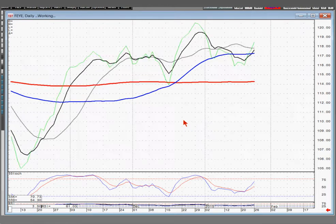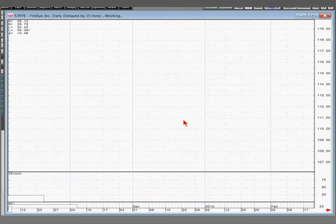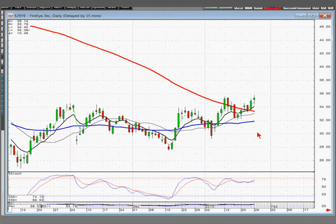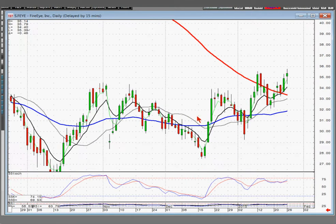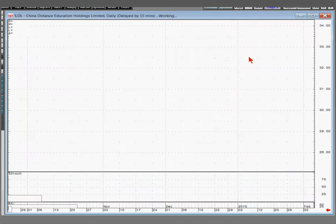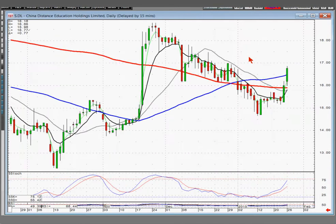FEYE, you stay long on this. You've still got this fry pan bottom, good strength in it. You just stay long until you see a sell signal. DL, yeah, I would set my stop now at the 50, because if it closed back below the 50, that means it's going to come back and test the T-line or do a bobble at this level.